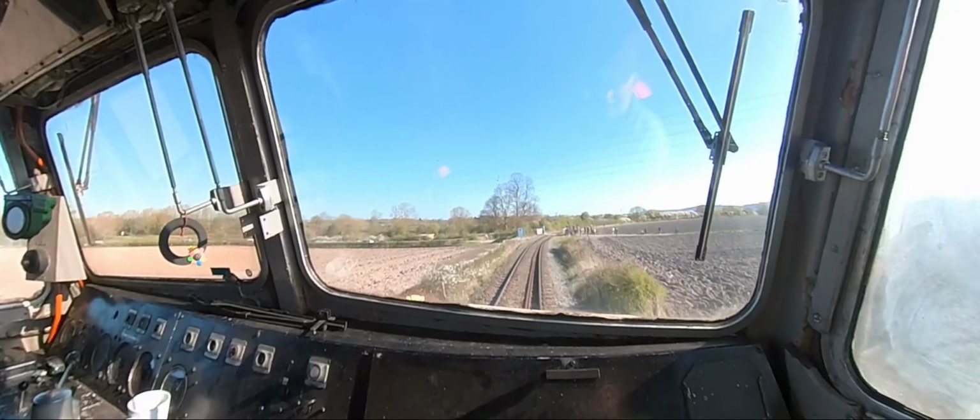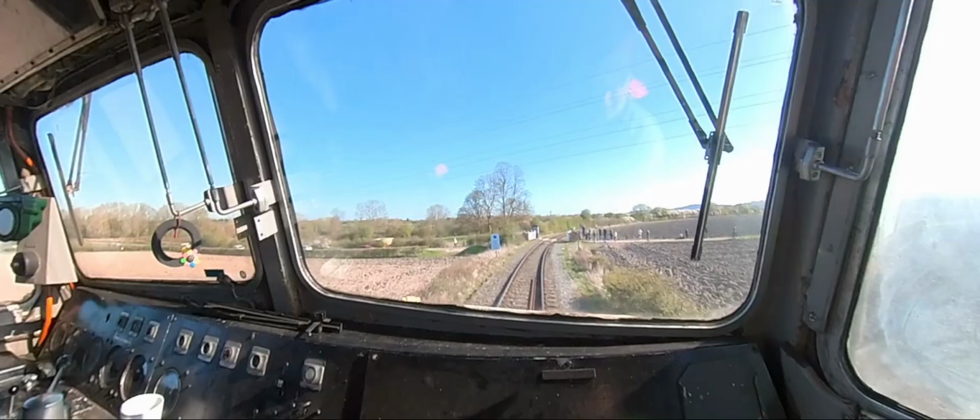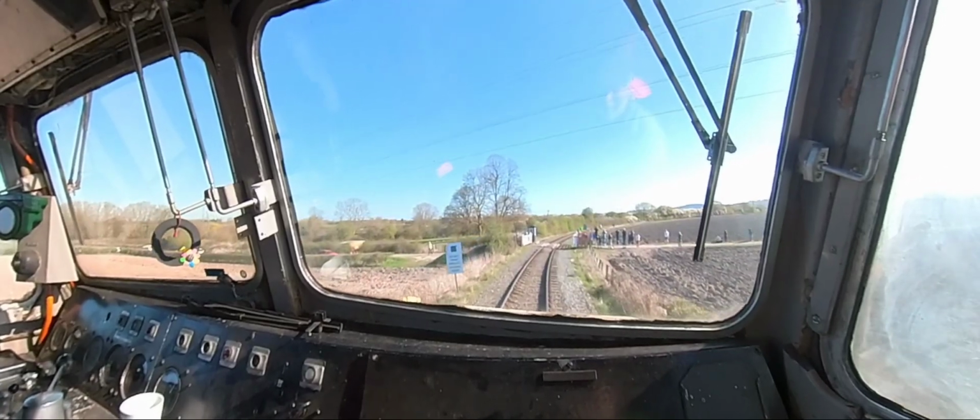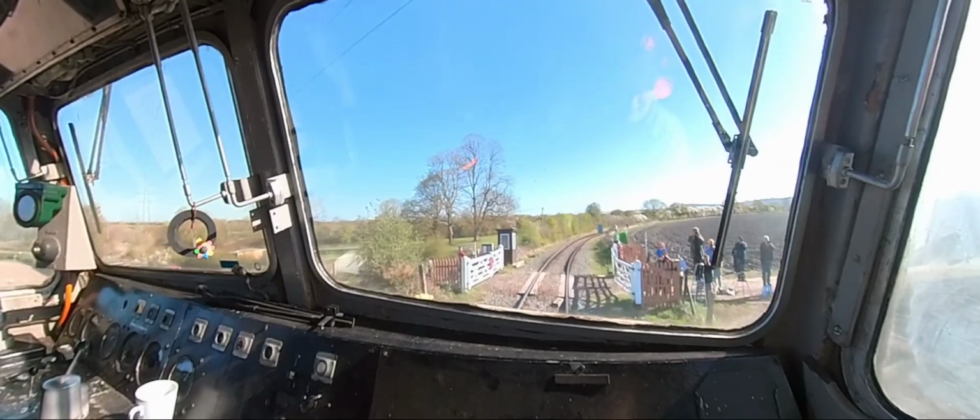Officially it's 25 round here, but I don't like going round here at 25. I think it's far too fast. I generally do around 15. Yeah, I don't like going around here at 25. 20 at the most.